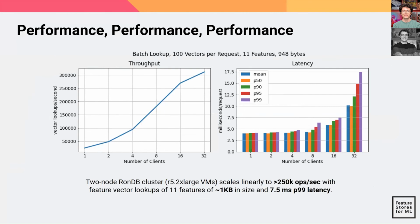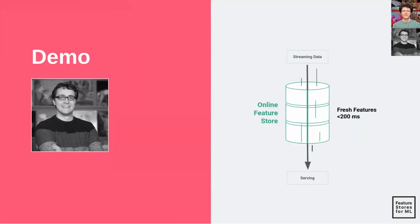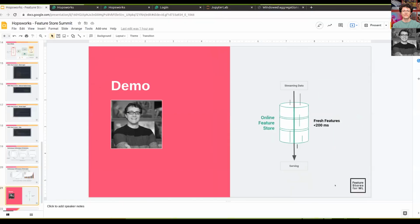And for the lookup, we can show the same. So we performed a benchmark where we batch lookup 100 vectors per request, 11 features, with a varying number of clients from 1 to 32 clients. And with a simple cluster, which contained only 2 R5 2xlarge VMs on AWS, we get up to more than 300,000 operations per second with around 7.5 milliseconds P99 latency. So this concludes my part of the presentation, and now Fabio is going to demo the platform.